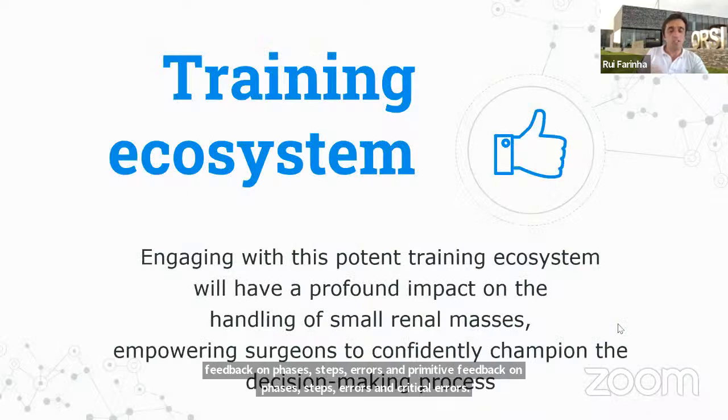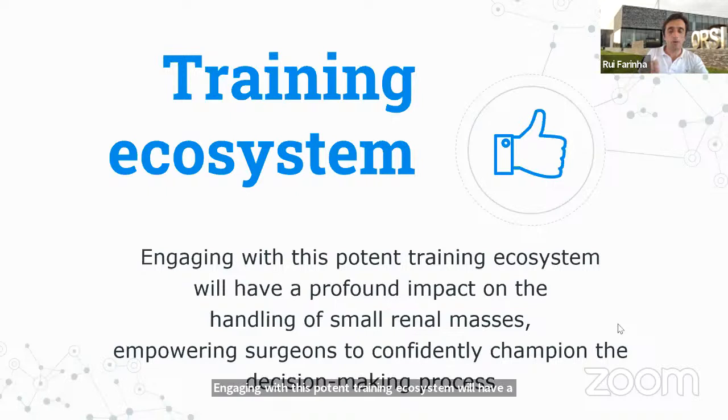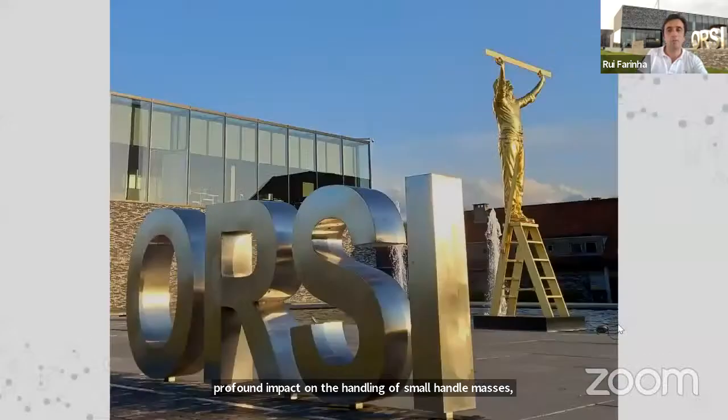Engaging with this potent training ecosystem will have a profound impact on the handling of small renal masses, empowering surgeons to confidently champion the decision-making process. Thank you so much for your attention.